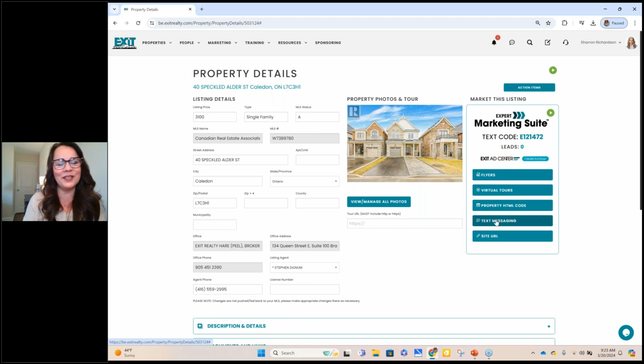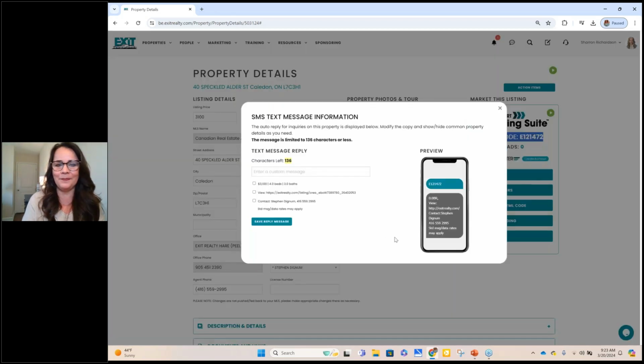Here's one of my favorite things that you can do in the Expert Marketing Suite, because remember, when people text the unique code to 85377, they're going to get an automated response from you. Now, if you don't do anything, when people text it, they'll get a response that says the number of bedrooms and bathrooms, it'll have the link, and then your contact information. That's good. But what if I told you that you can make this a little bit better? What if I said you can personalize the verbiage that they're going to receive?